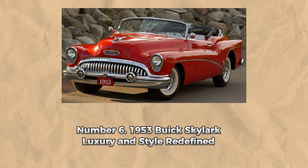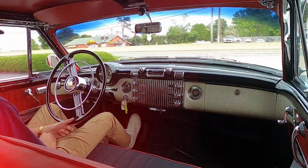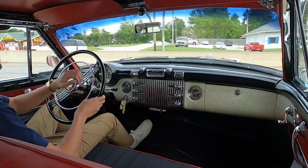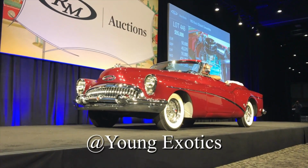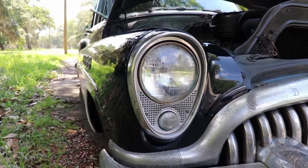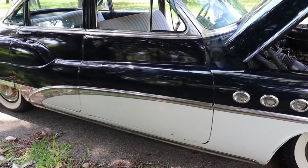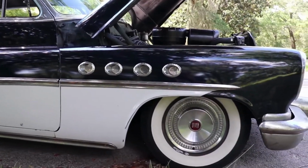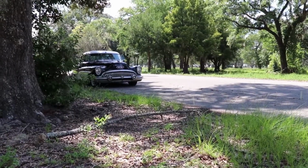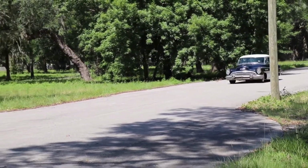Number 6. 1953 Buick Skylark, luxury and style redefined. The Buick Skylark from 1953 is a true classic that signifies the best in the automobile industry. Skylark was built as part of an exclusive collection for the commemoration of Buick's 50-year jubilee, so it encompasses all the luxury features with exquisite, delicate detailing that would only an expert craftsman be capable of creating. More than 1,600 bespoke units were created, making the Skylark one of the most coveted classic cars.